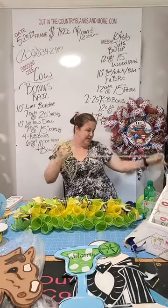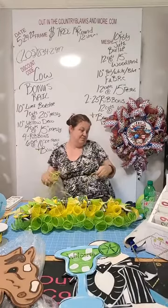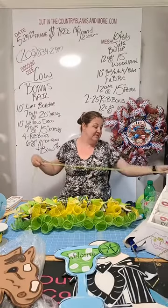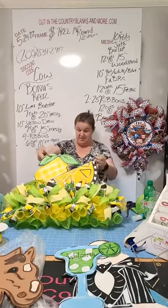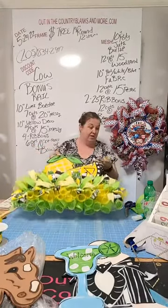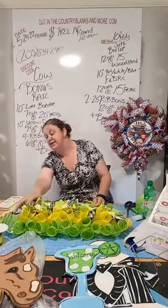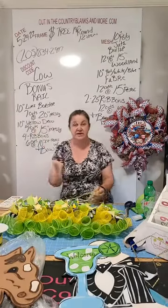Alan says, how wide is the rail? It is a 20-inch rail on the bottom, and let's see if I can get our length of it, 17 inches tall, so 17 by 20.